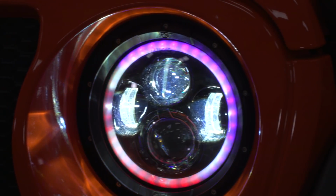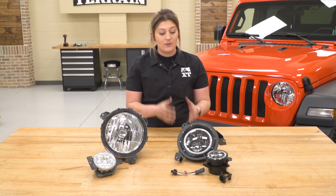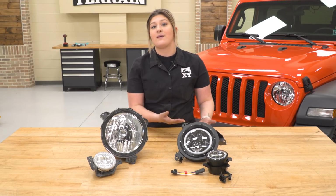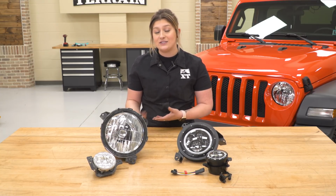Now, this is also going to have a 6000K color temperature, which is a bright white light, and that's going to again look a lot cleaner, a lot more modernized, and match with any other LEDs that you already have on your Wrangler, as to where the factory halogen is going to be more of that yellowish or almost amberish hue just because of the lower color temperature with a halogen bulb. Now what I really like about these is the fact that these set themselves apart from even the factory setup and a lot of other LEDs on the market.